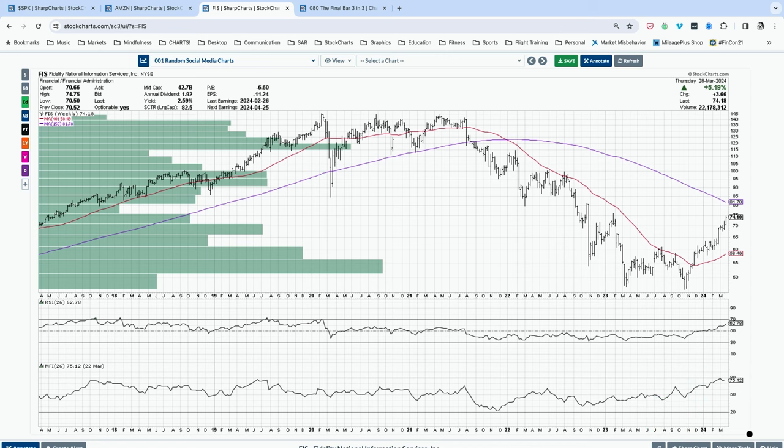This is really interesting. I'm so glad you're on here, Buff, because this is a really interesting relationship looking at the money flow index versus the relative strength index, thinking about what that relationship might imply.